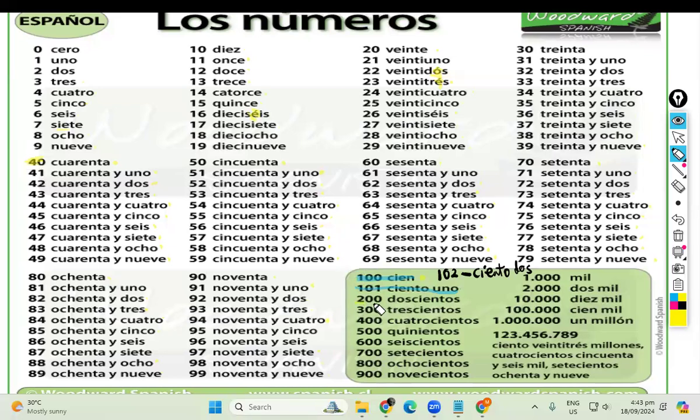All right, so 200, literally 200s, 300, 400. Now here's an interesting one. 500 is quinientos. That didn't actually make it stand out more, it just sort of confused, right? So 500, quinientos, right? Make sure we know the spelling. 600, 700, a little different, 700, right? 800, 900, right? So a little different, 900 as well.